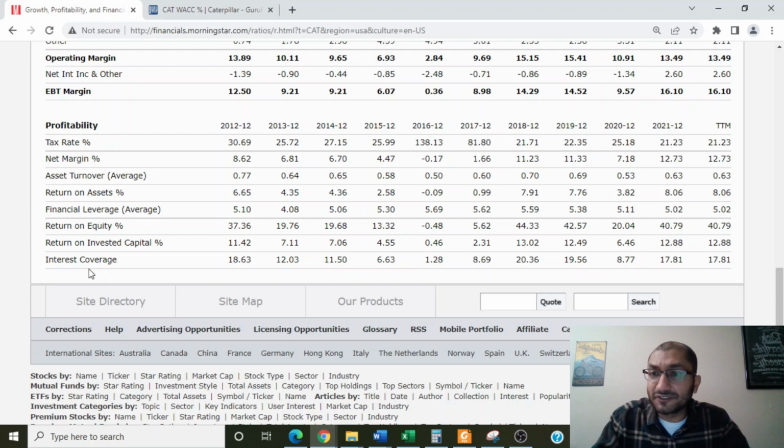Finally, looking at the interest coverage. The interest coverage is the ratio of the company's income to its interest obligations. So it gives us an idea of how many times the company can pay off its interest using its income in that calendar year.